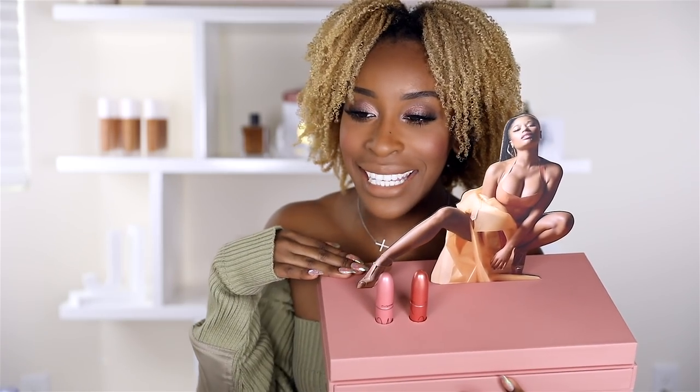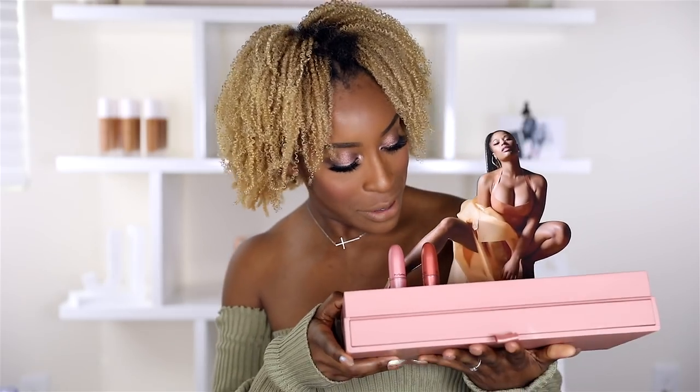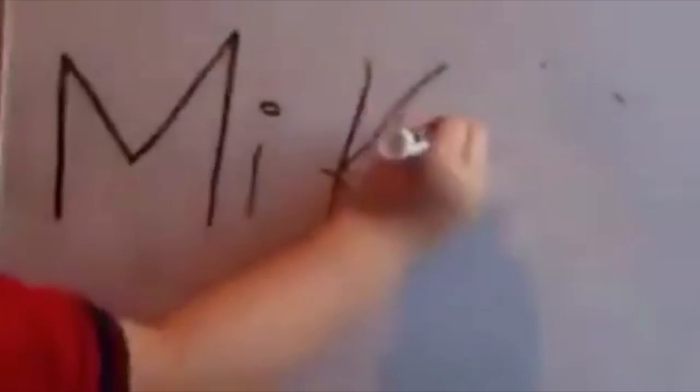Here we got Auntie Nicki in the flesh and the blood, squatting for the gram. She doing more squats in this picture than I've done all year. Shout out to you, Nicki. Good evening, Nicki Minaj.